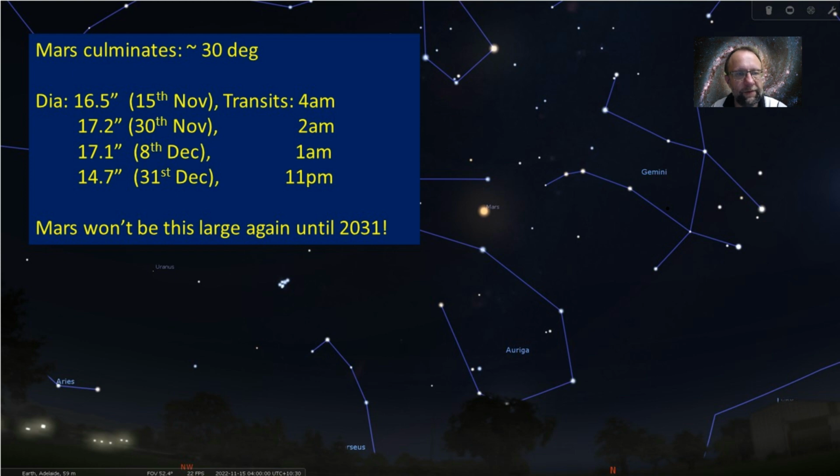By the end of November, fortunately, this transit time will come forward. So by the end of November, it'll reach its maximum size of 17.2, and it will culminate at about 2 a.m. And then into December, by the 8th, it'll transit at 1 a.m. And then by the end of December, unfortunately, it will have grown a little bit smaller, but it will culminate at 11 p.m. So you'd be able to observe it any time between 10 p.m. and 1 a.m. And again, just a reminder, Mars won't be this large again until 2031. So let's take advantage of it while we can.